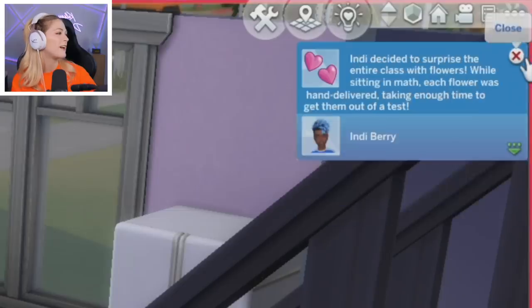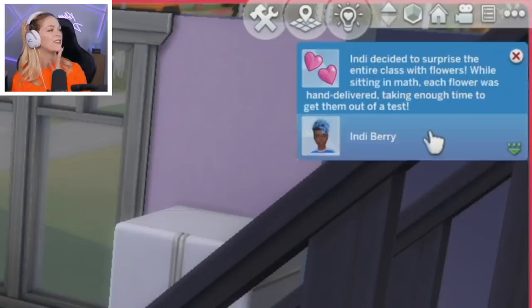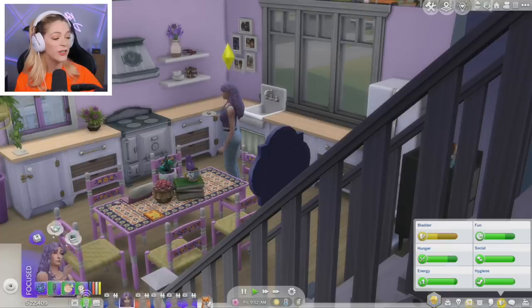So Fox and Slate crushed the dances. I think probably they went to two different dances for upperclassmen and lowerclassmen. I'm glad that Fox's went well. Indy decided to surprise the entire class with flowers while sitting in math. Each flower was hand delivered, taking enough time to get them out of a test. Good job, Indy. All of my kids had good love days.